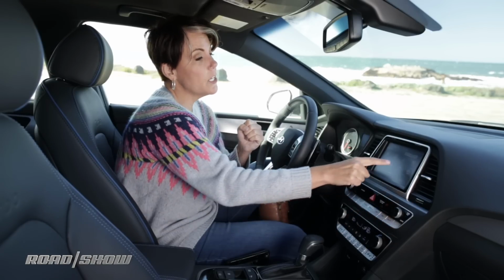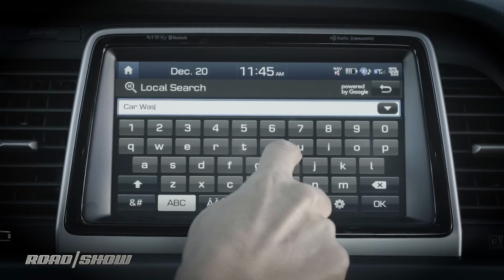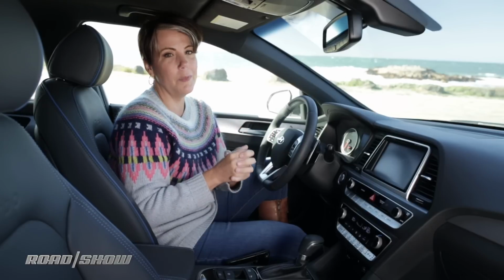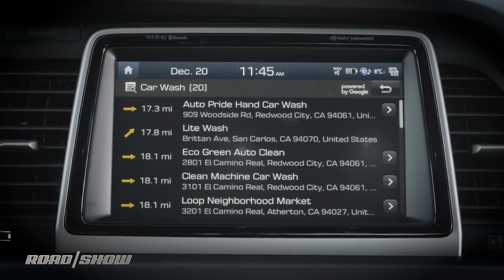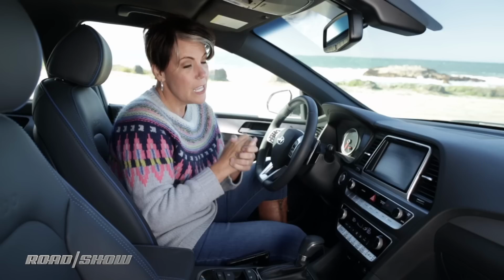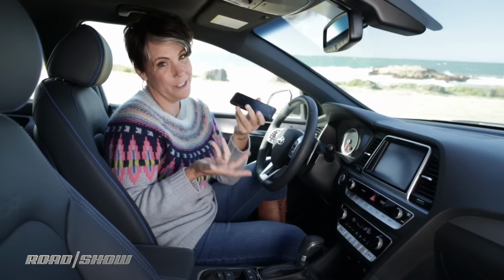Another cool thing is the inclusion of Google Local Search for easy one-box entry. It's a lot easier than trying to find the address, blah, blah, blah. Instead, just enter something like car wash, ice cream, Chipotle, and all that information comes up easy peasy. Of course, you're probably just gonna use your phone for navigation, right? Because that's what we all do.